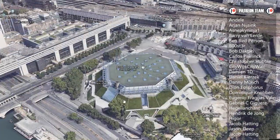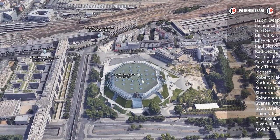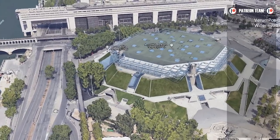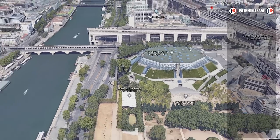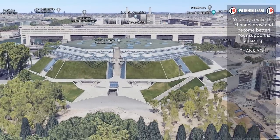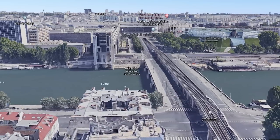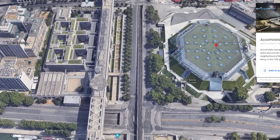So here on Google Earthenia, we have this Accor Hotels Arena. I'm sure it's a skate park arena. Oh man, I never do my homework. I think this one is quite huge. It looks like it's almost the same height as the Ministry of Defense. It's an indoor sports arena and concert hall located in the neighborhood of Bercy. You suck, Skibby. Do your homework.